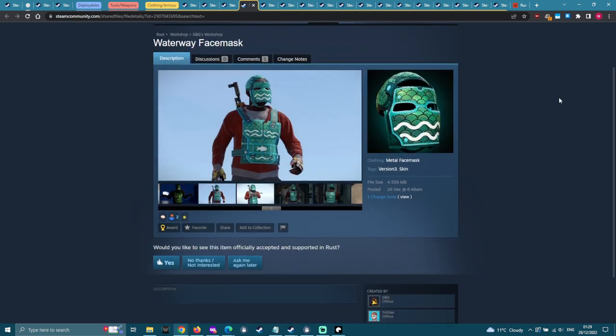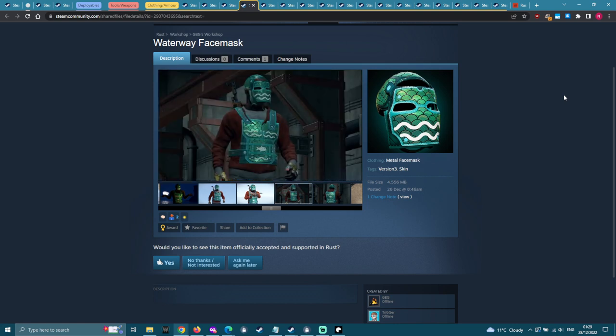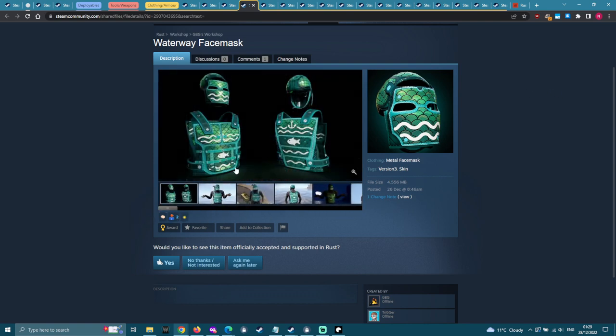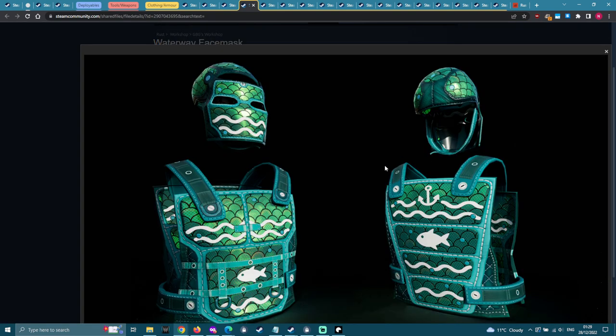Let's now talk about some tier 3 collections. So we got the Waterway face mask made by GBG and Trigger. Oh no, don't tell me you're running away from JPEG collection. No, gentlemen, stick with the JPEG. No. Well, okay, let's talk about what they've made here. All right. Cool looking fishy aquatic themed collection.